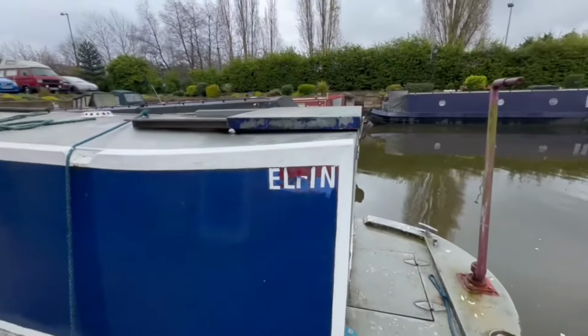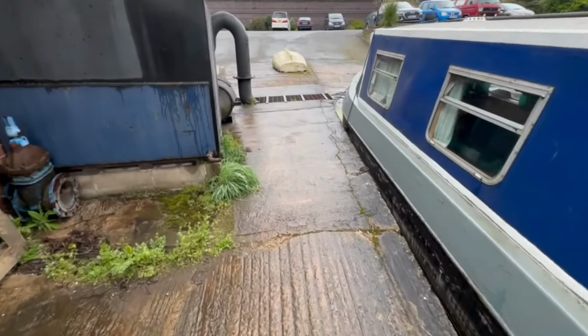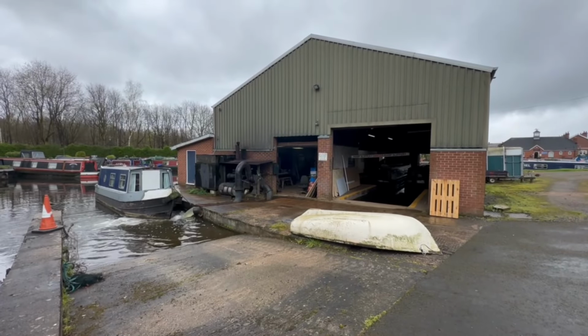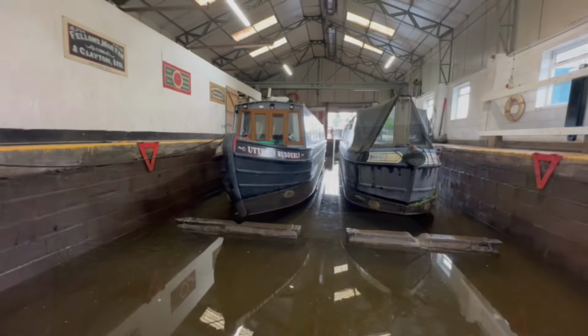And for those of you driven by what we do with the environment and sustainability methods, well, I'm sure that you can agree. The water, although pumped out back into the system, will then be returned later to allow the boat to leave the dry dock.